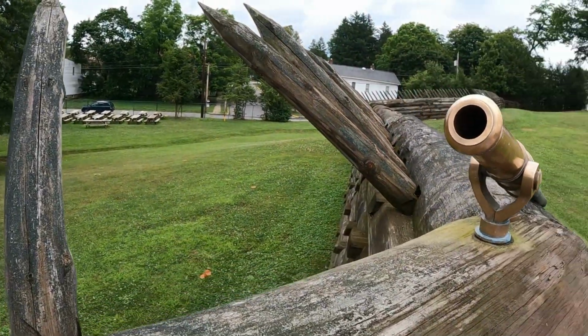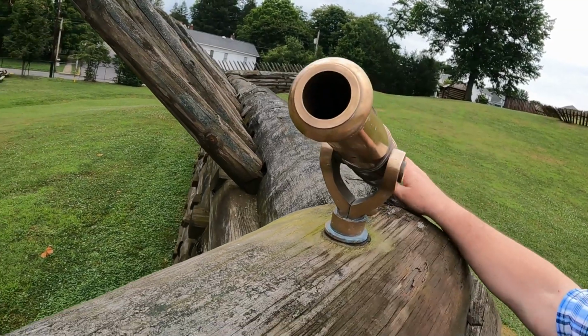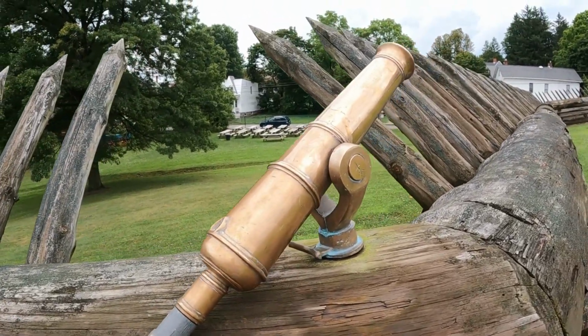It says that it was crewed by 2 or 3 men. It was used for anti-personnel fire at close range. So this was a close range gun.